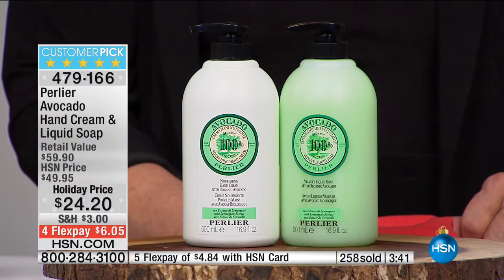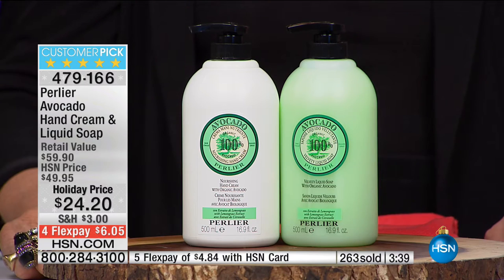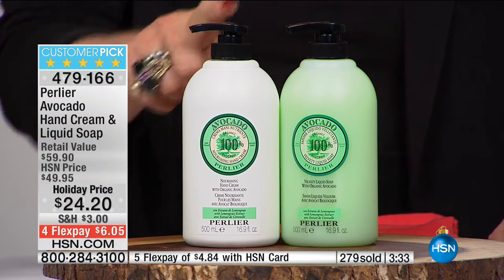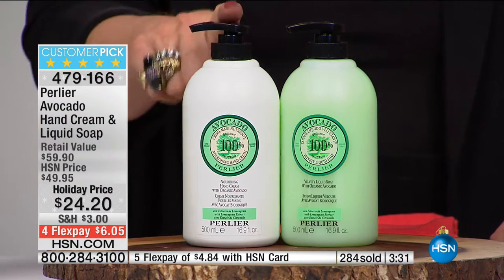If there's a doctor, a nurse, someone in the airline industry, if there's teachers who constantly wash their hands, if you really want to help your office, get one of these for your office. Put these in one of your bathrooms for the office. Perfect idea. Five-star customer pick at $50.